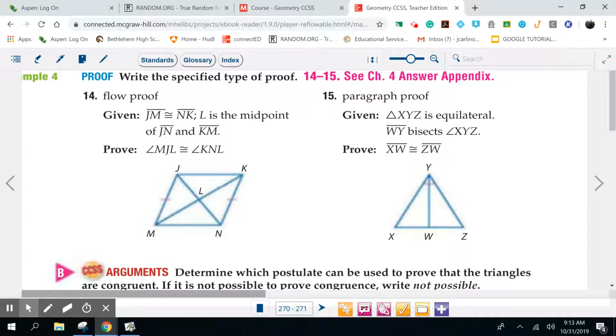If you have multiple triangles in your diagram, look at your proof statement and say, okay, where are the 2 triangles where these 2 angles are? And then prove those 2 congruent. Good? Make sure we practice those 4 tonight.